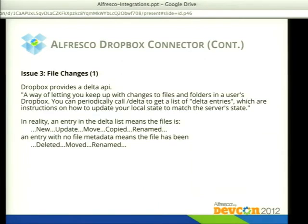When it comes to file changes within Dropbox, Dropbox does provide a Delta API, which gives you the ability to know when something has happened to content. Dropbox, like us, wants to be thought of as the source of all truth around that content. And so that can cause a problem when there are two sources of truth for that. But it also causes a problem when you look at what this Delta API provides. The Delta API basically returns two fields in a collection. The first is the file name and the path to that file within Dropbox.